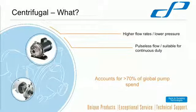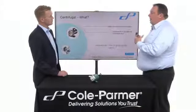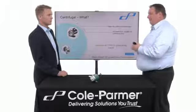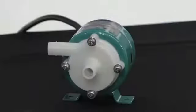When we talk about a centrifugal pump, the easiest way to think of it is if you think of not the propeller on a boat, but an impeller, so the liquid would come through it rather than off it. It's throwing the liquid through that and then throwing the liquid out. I will explain more as we go on to how it works.